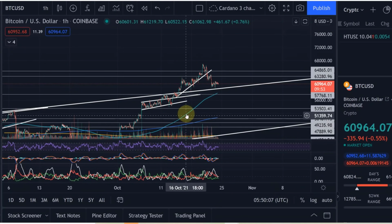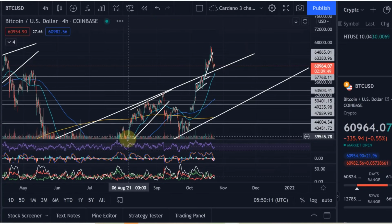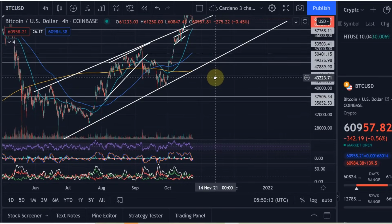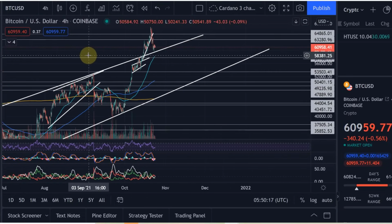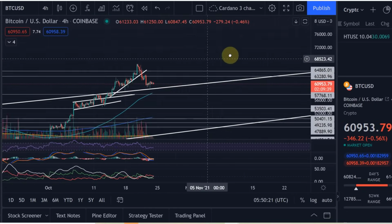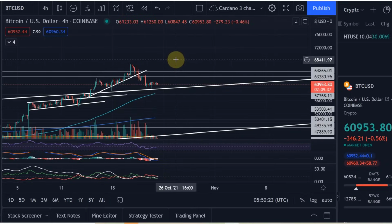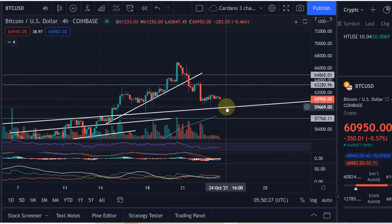Bitcoin is currently consolidating above that channel. So you remember we came up in that ascending channel here. Some people might call it an ascending wedge because it was slightly converging, but I think it's okay to call it a channel. It's quite wide anyway. So we've then come up to the 67K and now we're consolidating just above this support line.